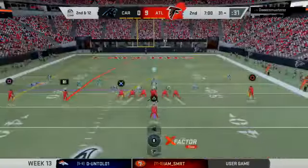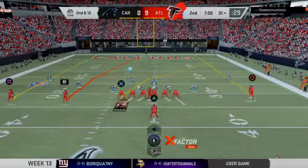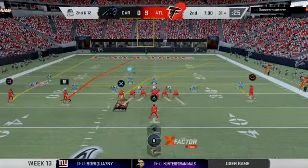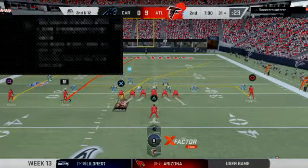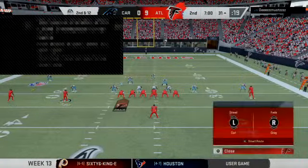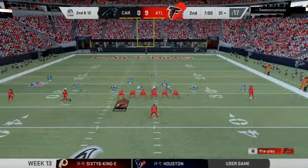Ready, 30 base. 59. I'm coming. Hey, Haywood. Check 59. Mike is 59. Mike's at 59. Good, good, good. Watch the twist. Watch the twist. Fair, fair.